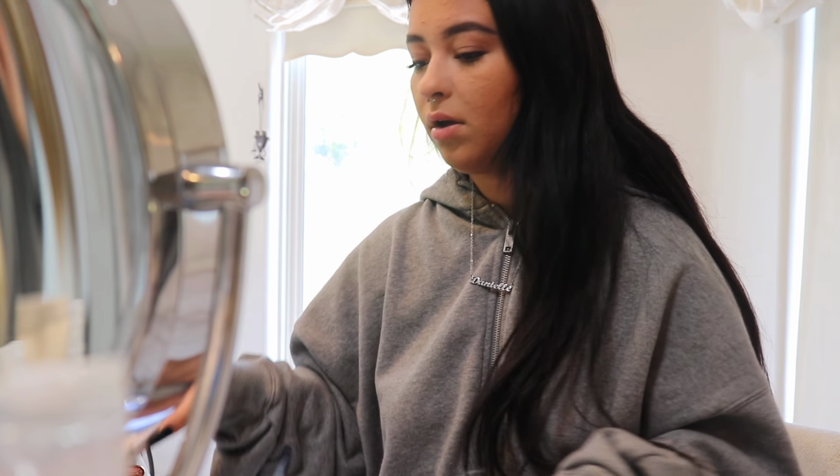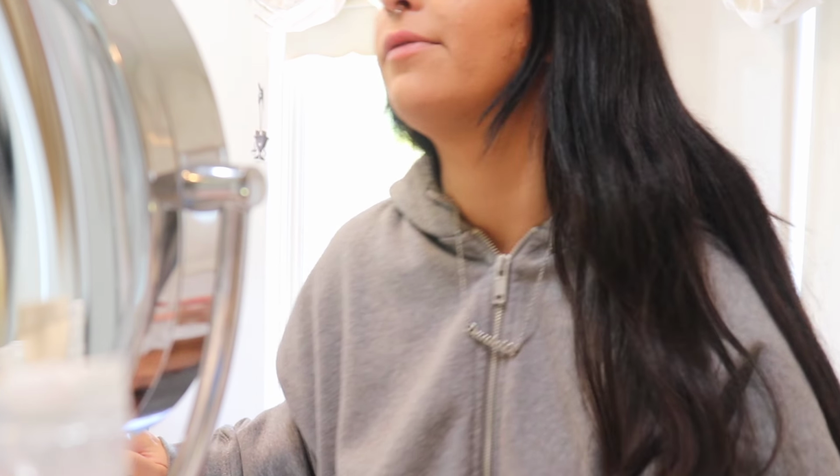And now, it cut out, but I cleaned my lips off with a makeup wipe, and that's all I do for them. I'll put on chapstick throughout the day, but I don't really like doing my lips. And that is basically everything.